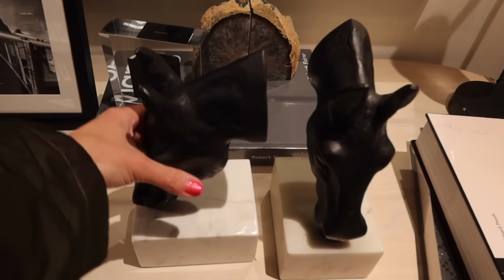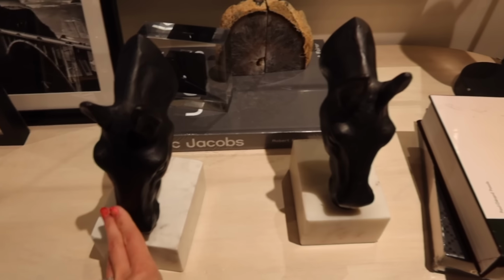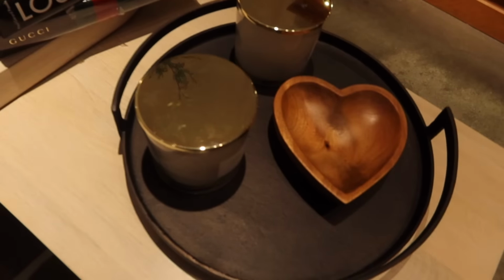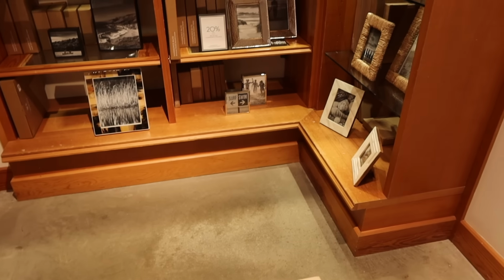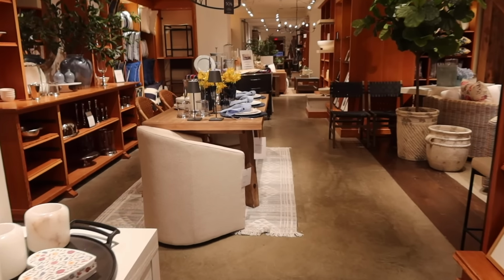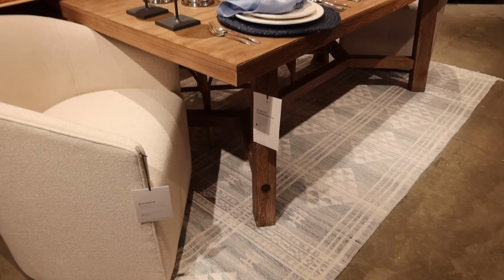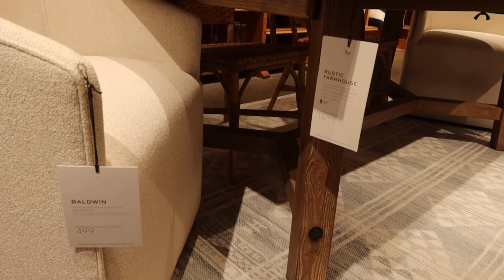These horse head bookends have been catching my eye for months. First time I was able to pick one up, and they are heavy. I always love that Louis Vuitton book. These are some staples that you'll catch in a Pottery Barn any time of the year, and a quick glance at some photo frames.